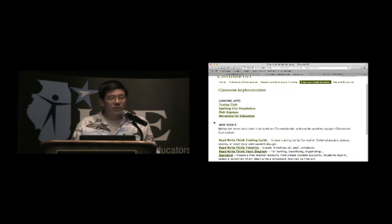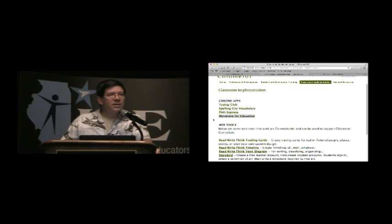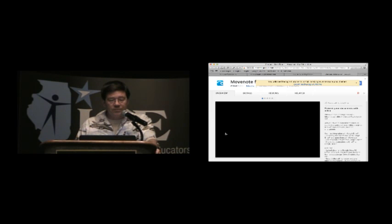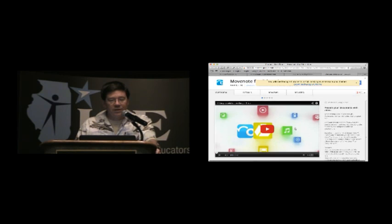And one that we're not using with fourth graders, but an app that I think has some great potential, is an app called MoveNote. I'm a big advocate, if you saw some of my earlier presentations on digital storytelling. MoveNote lets you add slides, with a little video of yourself and your images over here, and you can create a multimedia presentation in Chrome. I think it's a fairly powerful thing for sharing. So those are some Chrome apps that we use.